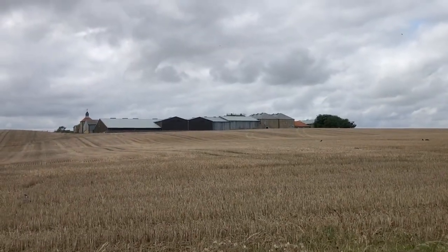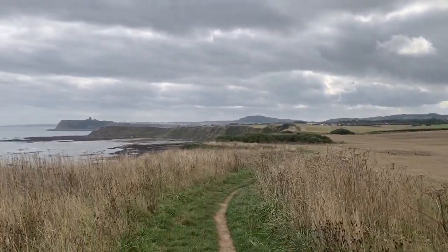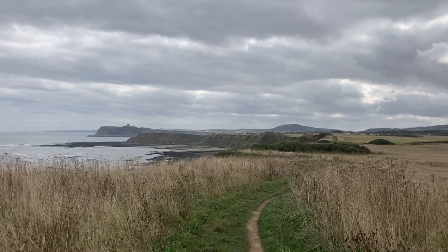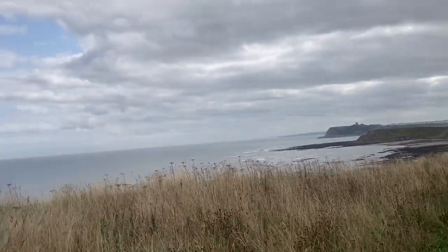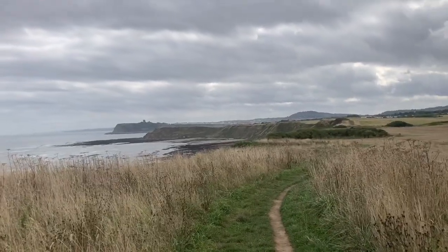Huge farm at the top of the cliffs here, and there you can see we're getting closer to the castle. I think I'm about 2 miles away from the North Pier now. You can see right the way around, the sea's lovely, and there's the beach.